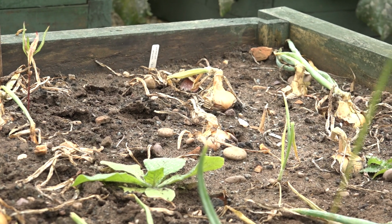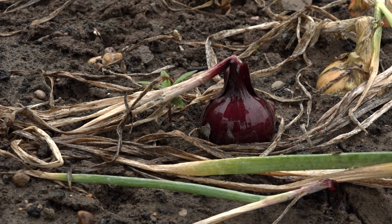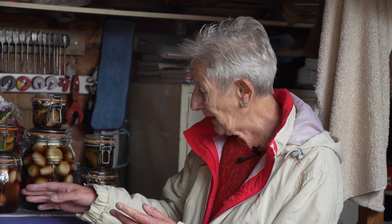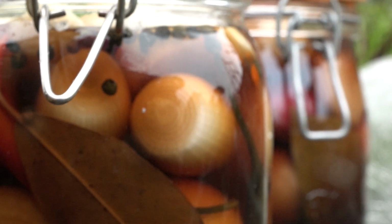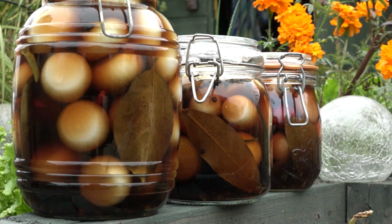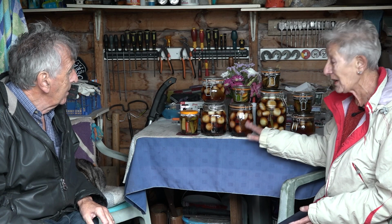And he trims them, puts them in a bowl with salt, covers them overnight, leaves them for 24 hours, and all the water or liquid comes out of the onion. It's rinsed. He makes a pickling liquor out of malt vinegar, bay leaves, there's chilies in there and all sorts of things, and then just bottles them in the Kilner jars. And they'll be ready to eat in 6 weeks. And these have been done a week and a half.